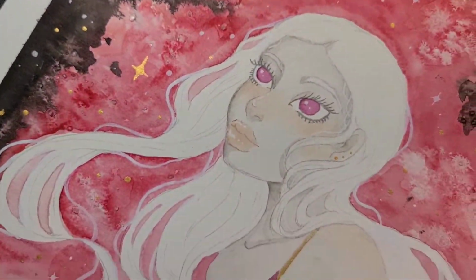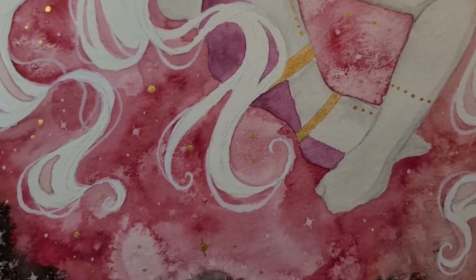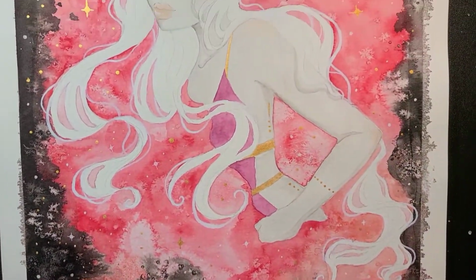Alright, and here she is, our Rosette Nebula Space Girl. I'm just really happy with how she turned out, and I love all the little details in this one, so hopefully you guys like it too.